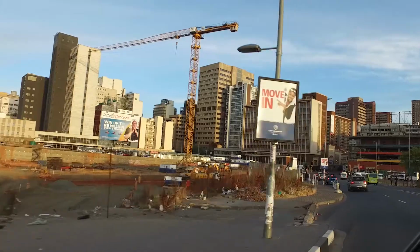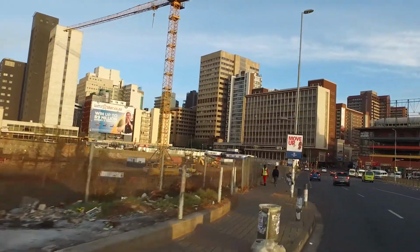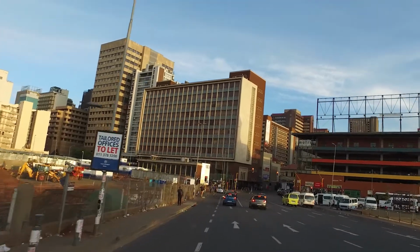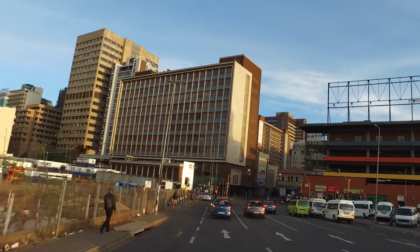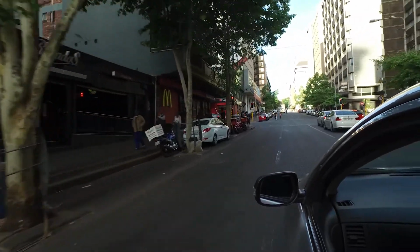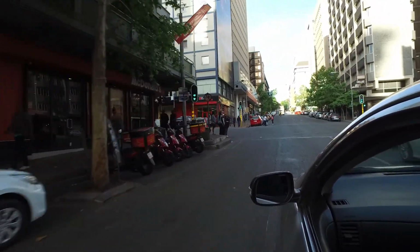And we flew the drone, and in Joburg you can definitely feel unsafe. It's kind of very raw, very gritty. So we pretty much stayed in the car for the most part, besides taking the drone for a spin.